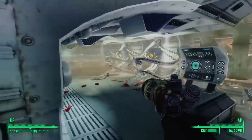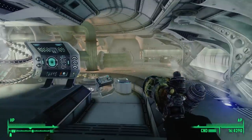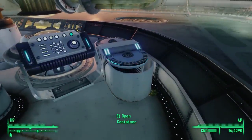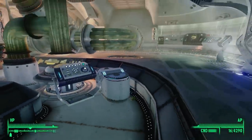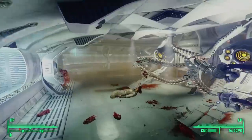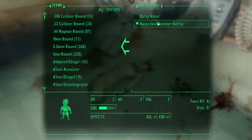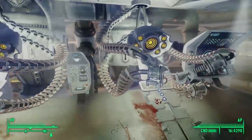The alien who attacked came out of a northern door. Inside this room, we see... what is that? Some sort of surgical chair. On the ground near to a console is one container, and then getting close, we see the body of a wastelander on the ground. But wait a minute, we recognize these chairs?